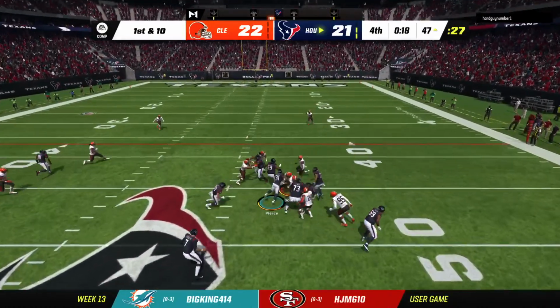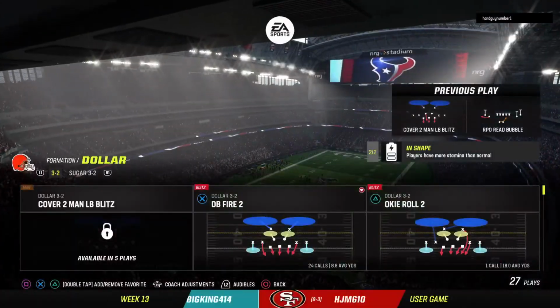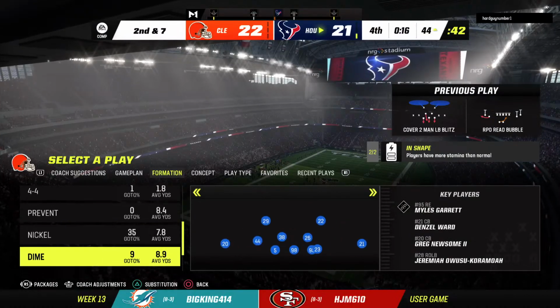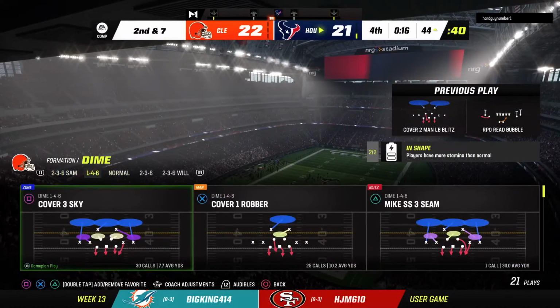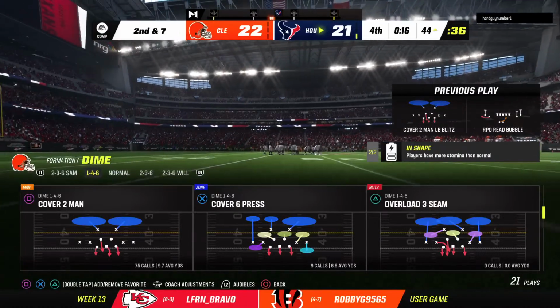Pierce now up the middle, and not a whole lot of room to operate there on the 1st down run. He gets maybe 3. Now the Texans will use one of their 2 remaining timeouts as they get it with 16 seconds remaining on the clock.